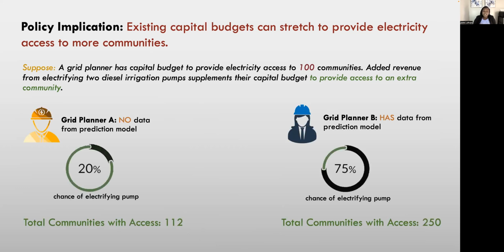So let's take two planners. One has no data from our prediction model. So they have a 20% chance of electrifying diesel pumps if they only have the original map of where irrigation is happening. And then we have a second grid planner who has a prediction model. This shoots up their chance of electrifying diesel pumps to about 75%. So this means that the first grid planner can only have added budget or revenue to electrify 12 extra communities, and so a total of 112. But a grid planner with a prediction model, where they know with 75% certainty where to find sites with diesel irrigation activity, would have enough budget to electrify 250 communities.